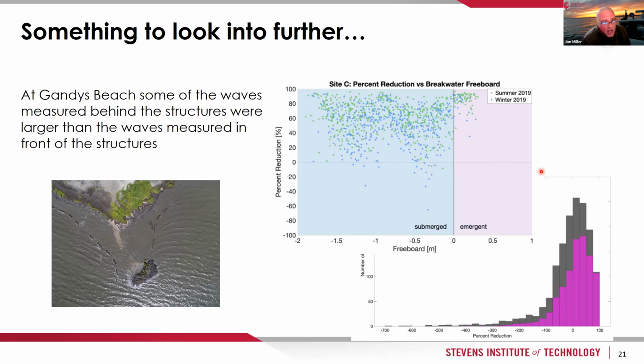Once the water levels got high, we were seeing significant scatter in our data, including in some cases where we would actually see the waves behind the structures larger than they were in front of the structures. Now, fortunately for that study, we actually have an ADCP out, and we have directional wave information, and so there's a lot that goes into this.